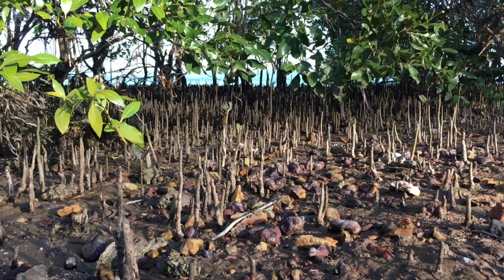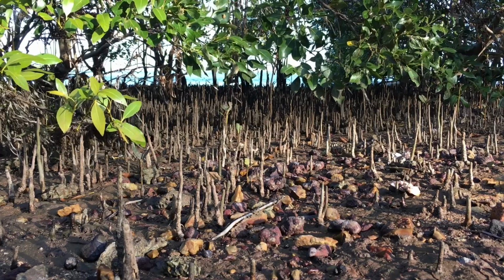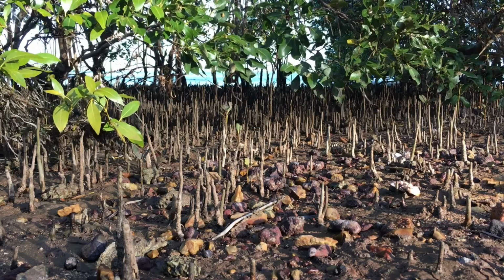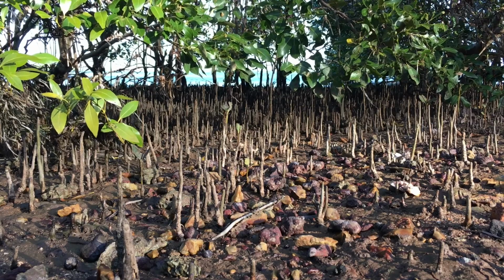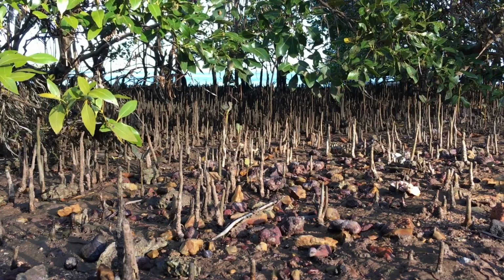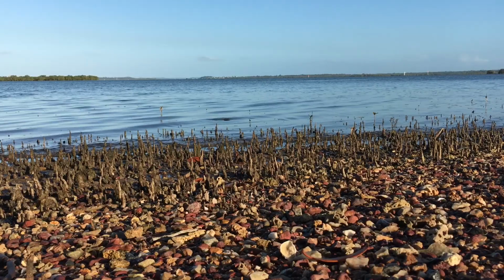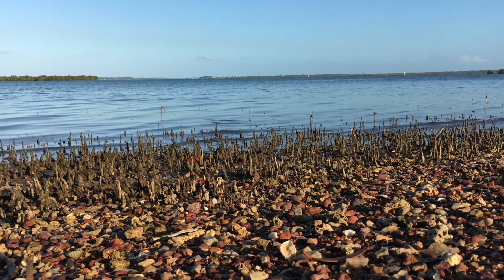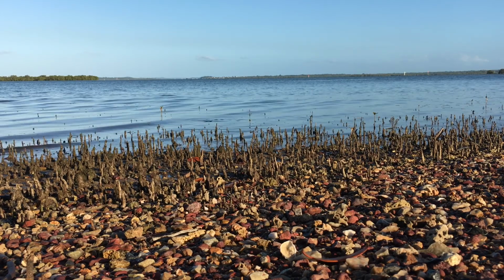Between 1974 and 1997, approximately 313 hectares of mangroves were lost due to clearing, according to the Department of Environment and Science website. And mangroves take 10 to 15 years to grow. This means that replacing them would be a lengthy process.